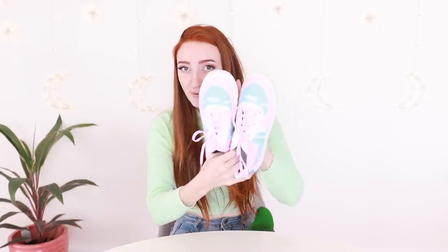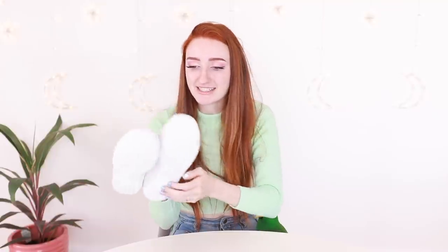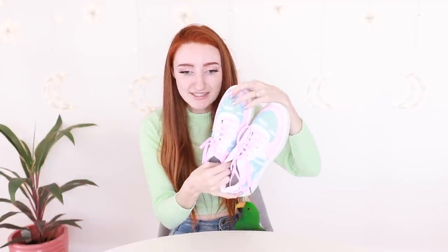Okay, this next pair is super cute. So many people requested these. From the top of them to the bottom of them, they're really cute. Even the base of it is covered in little love hearts. But the front, you can see that there's clouds here.